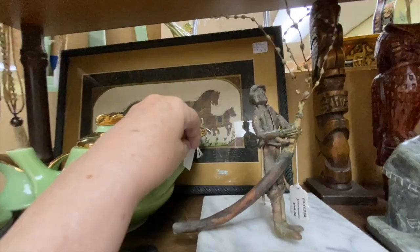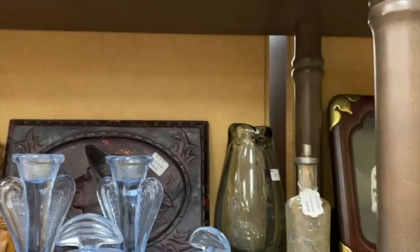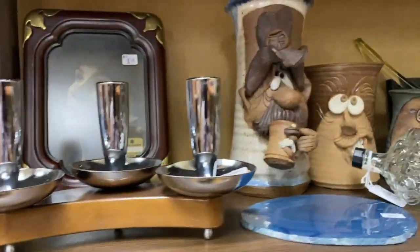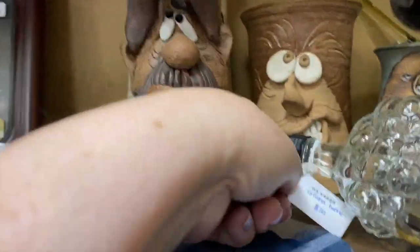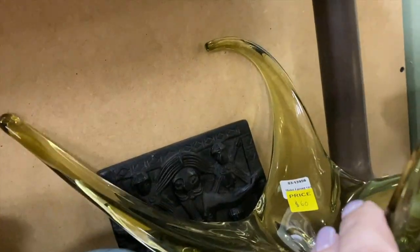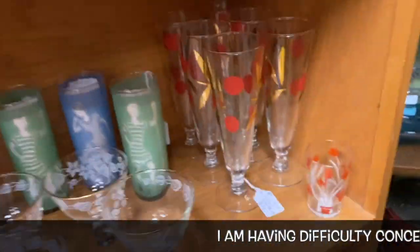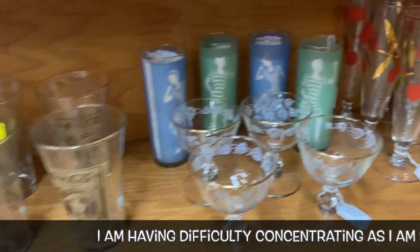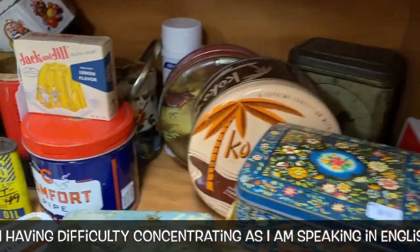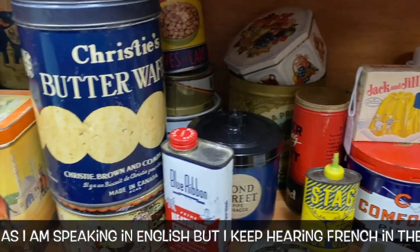What is it? What is it? $60. $10. That would be Murano, $60. That poor lady. She's in here and she's looking for a souvenir, but she thinks she's gonna pay a couple of dollars.